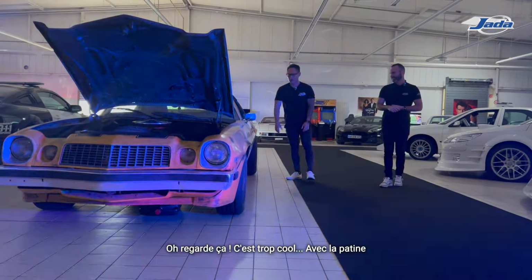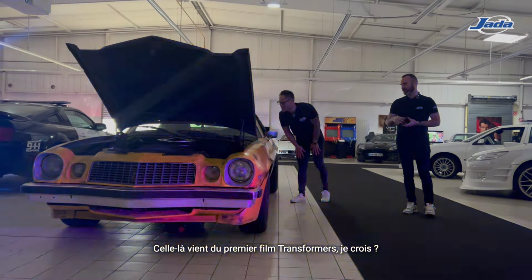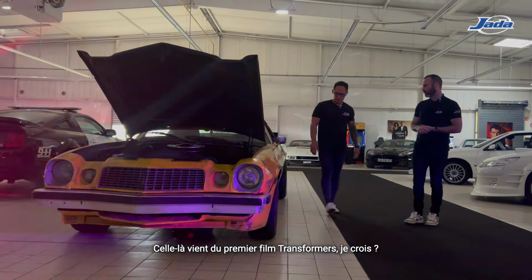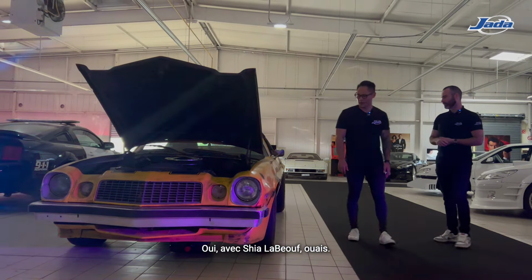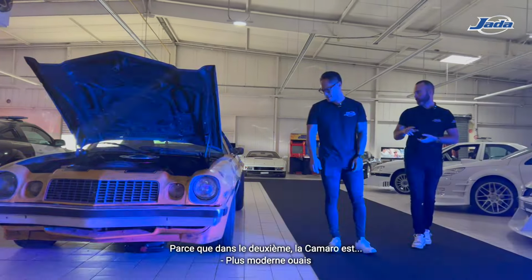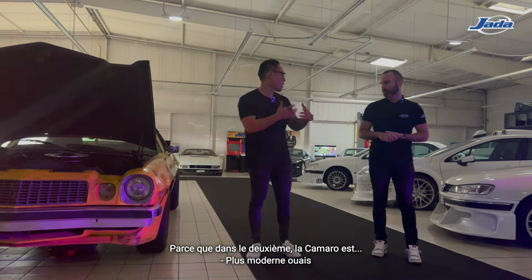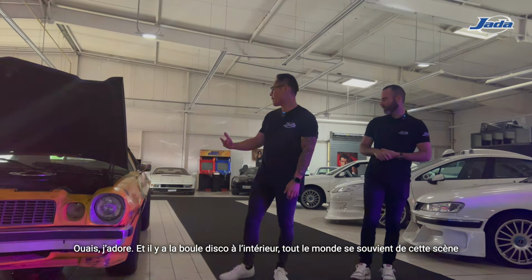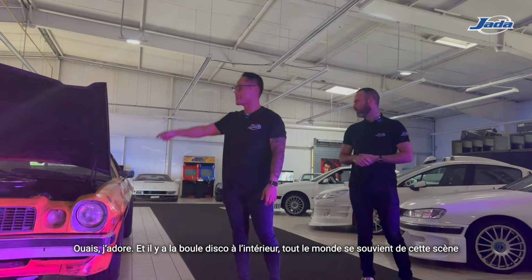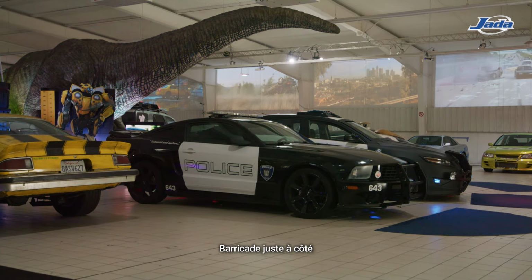It's got the patina over it. This one is from the first Transformers movie, I guess. Yeah, with Shia LaBeouf. Because on the second one, the Camaro is more the classic or like modern. No, I love it. Got the disco ball in there. Everybody remembers that scene. Barricade right next to it.